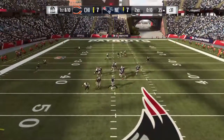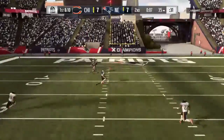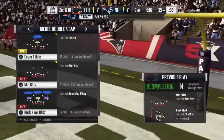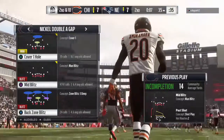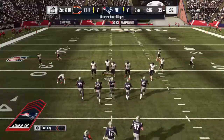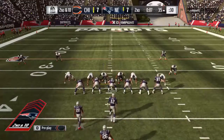On 1st and 10, here's Brady. He's going to go for a big play downfield. And that is incomplete. 7 seconds remaining. Josh Gordon, the intended receiver. And that'll bring up 2nd down. Brady's incompletion on 1st down leads to a 2nd and 10.